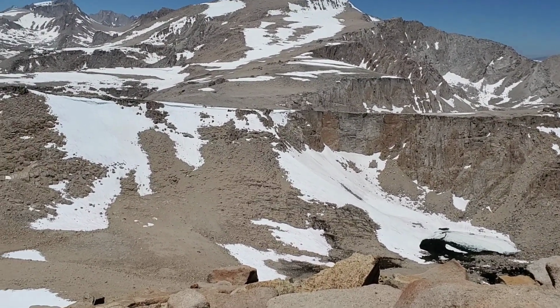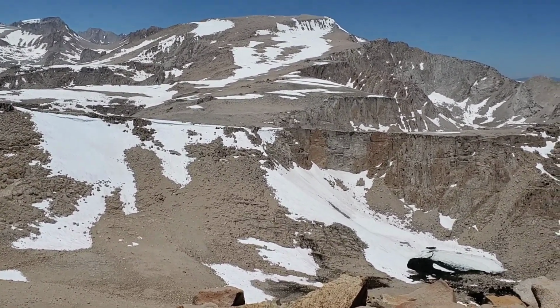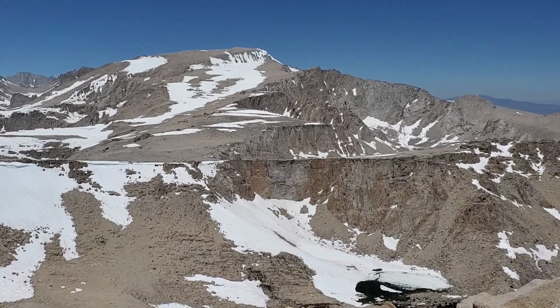If you were doing the Cirque Peak Traverse, normally you would start at one end or the other. Most people, well, the guidebook says go up the New Army Pass route because your ascending's on trail. The ascending wasn't that bad above Chicken Spring Lake, so that was really the only hardish sandy part. You know, and there was no trail there, of course, after you left the Pacific Crest Trail, or John Muir Trail, depending on your point of view. They're the same thing.